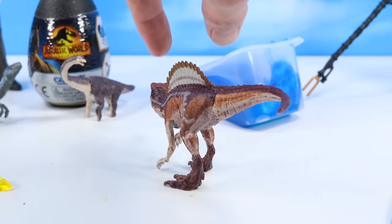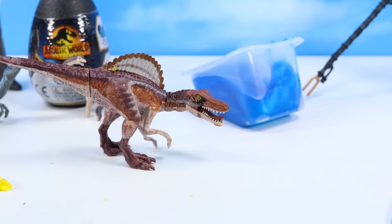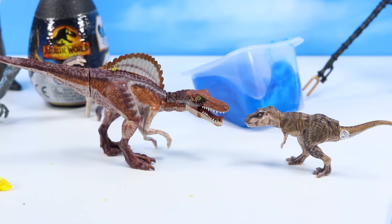Just a lot of fun with this one. Very, very nice. And obviously scaled much larger than a typical Captivz. Here she is right next to the T-Rex with the Gallimimus tail. Gonna need to work on that a little bit.